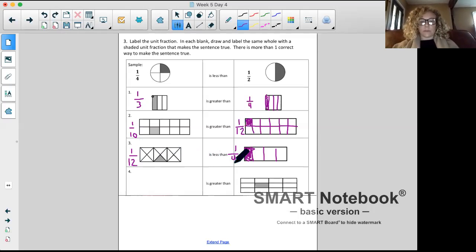Okay, last one. This side is blank. So we need to find something here. We need to draw and label something that is greater than what we see over here. This looks like 3, 6, 9, 12. Another example of 1/12. Okay. We'll label that, and then we need to find something that is greater than 1/12.